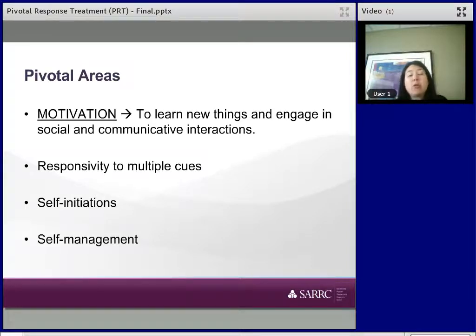Okay, so there are four main areas that have been studied. The first one is motivation, which is the one we're going to focus on today. To learn new things and engage in social and communicative interactions, we all need motivation. And we know that in general in our lives, when we're motivated to do something, we tend to do it better. And we tend to initiate it versus having somebody tell us to do it. The next pivotal area is responsivity to multiple cues.